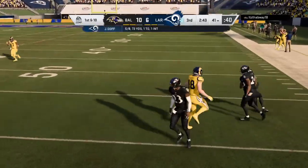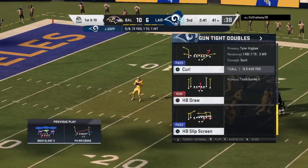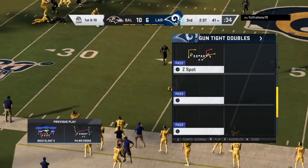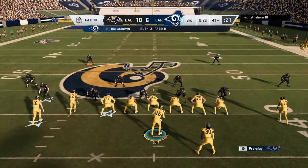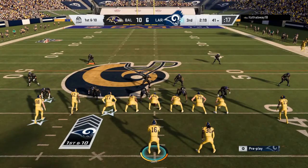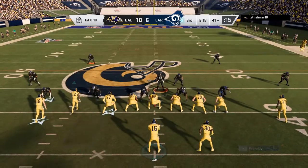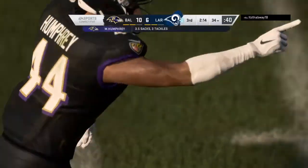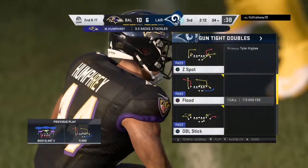He'll get this complete to Cooper Kupp. 16 yards is the pickup there and a 1st down for L.A. One play has him up past the 40 already and another 1st and 10. A shotgun snap for gone. Nowhere to escape, and he goes down.